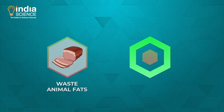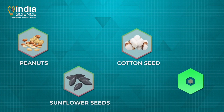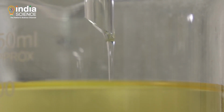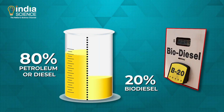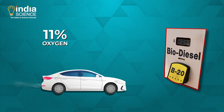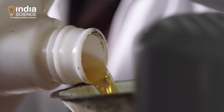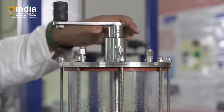Waste animal fats and used frying oil, also known as yellow grease, and oils like peanut, cottonseed, sunflower seeds and canola, are some of the potential feedstocks for biodiesel. Esters made from these products can be used successfully as automotive fuel. The most common blend is B20, a mix of 20% biodiesel with 80% petroleum diesel. Biodiesel has 11% oxygen by weight and essentially contains no sulfur, which means less pollution. Moreover, production of biodiesel, unlike petroleum diesel, is a relatively simple process, and therefore large-scale production can be undertaken within a short period of time.